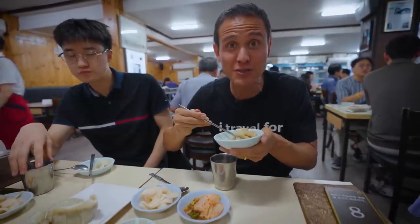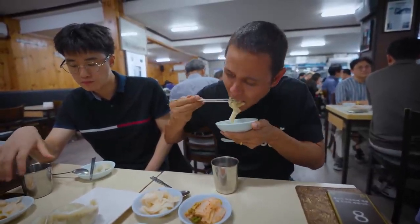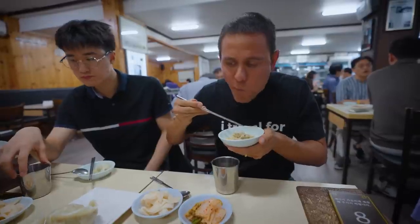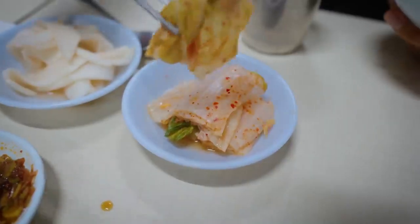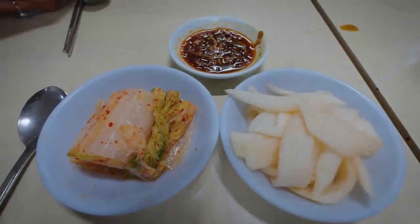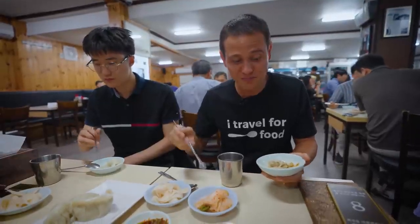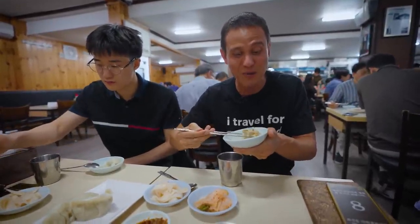Wow. These are some of the heartiest, biggest dumplings ever. And yet at the same time, the inside is kind of fluffy. And then the kimchi. It's a totally different style of kimchi as well. It's much more watery tasting and not as heavy on the chili, but really crisp. Wow, it's delicious. Mandu is amazing.